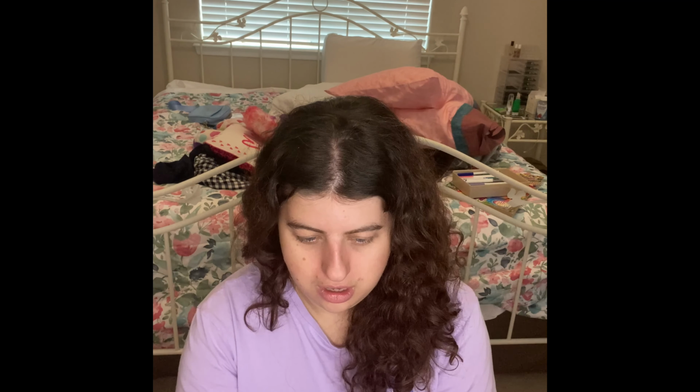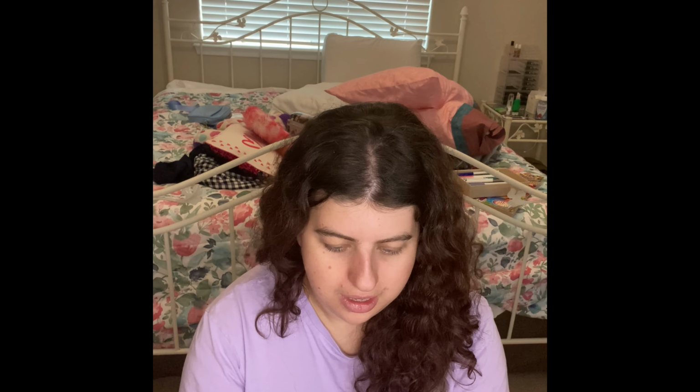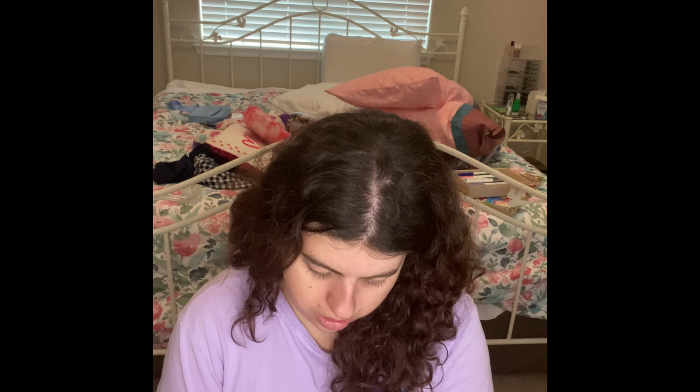I can't wait to try out this palette, but I want you guys to know, I'm not gonna use this until I get more palettes because I'm so proud of myself. I'm going through all my old palettes I've had for so long. The only thing I love about these is that it's like a book, which is awesome. All right, so I'm gonna put this little thingy back in there. I am really excited to try this palette out really soon.